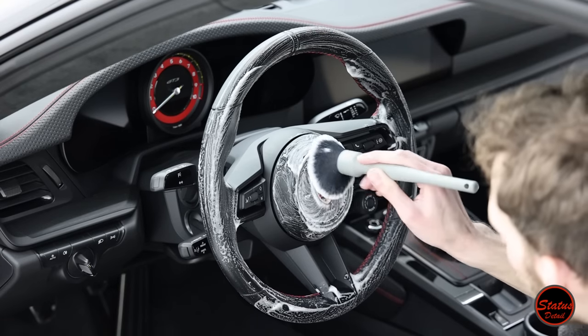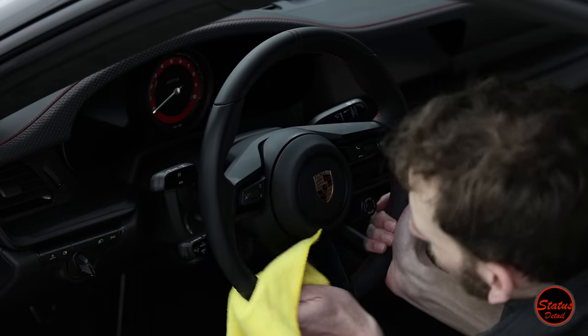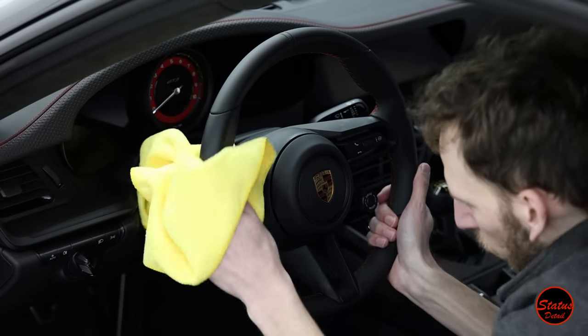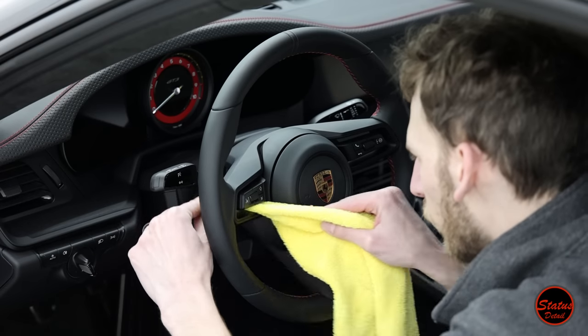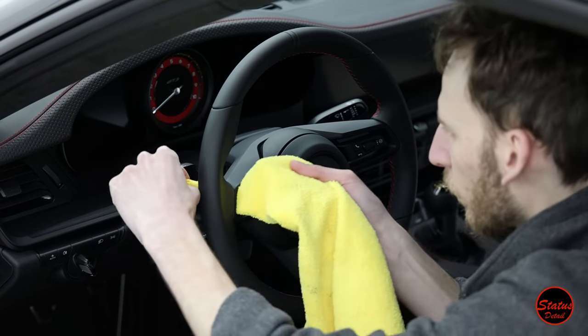The most important thing for me on any car, even whether it's new or not, is always to just do a once over cleaning of the steering wheel, the gear shifter, and the driver's seat. Now the rest of the car is still going to get clean, but not as carefully or meticulously.